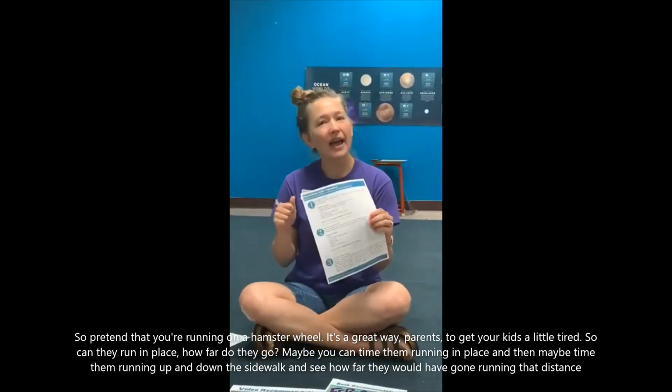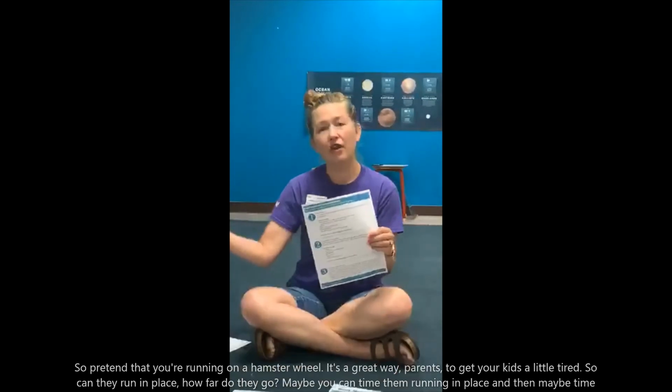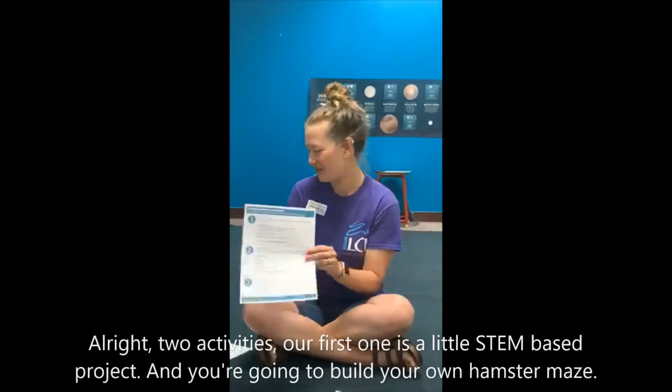How far do they go? Maybe you can time them running in place and then time them maybe running up and down the side, how far they would have gone during that distance. Also pretend to be climbing up the wheel, and you can figure out how many flights you would have gone up during that time.